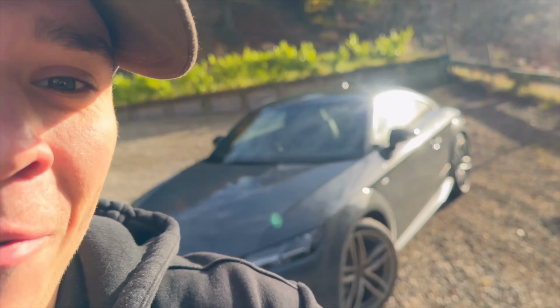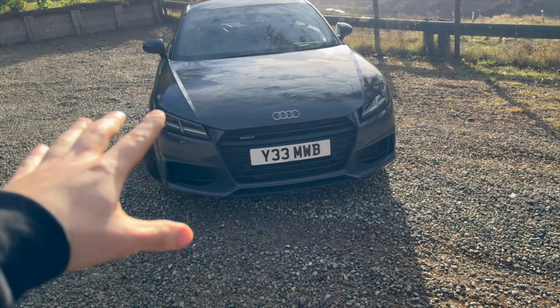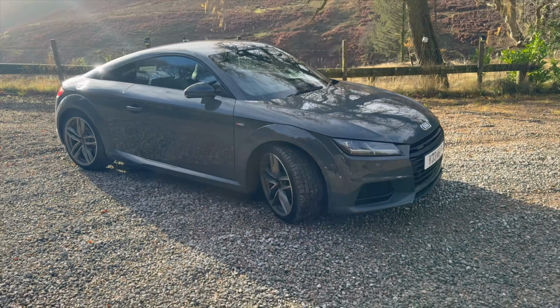So behind me is what I believe to be the best sports car that you can buy that's under £20,000. Now you might be wondering what it is. I'm sure you can pretty much see anyway, but yeah, we've got a Mark III Audi TT. This particular one is the S-Line version. As you can see, it's an absolutely stunning car.